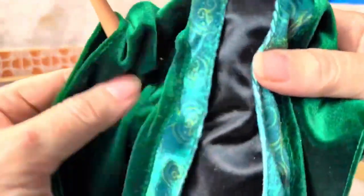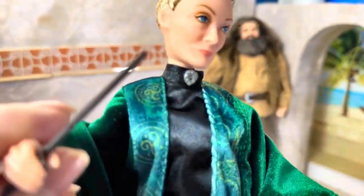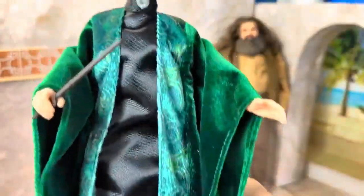So yeah, this outfit is one piece, but it is pretty, and the green coat is very soft. Normally I don't like things when they're all one piece, but this one doesn't look too bad for it. And of course she's got her wand, and it all fastens in the back. So I don't mind it though.